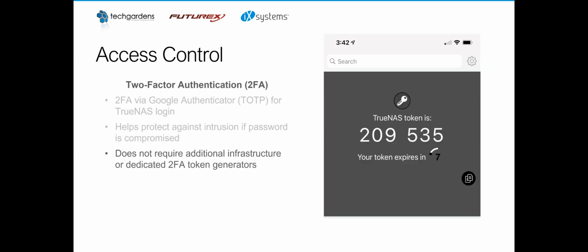Unlike some other two-factor authentication solutions, because we are using a common time-based one-time password protocol, it does not require additional key generation infrastructure. You don't need physical tokens. You can use a simple application on users' smartphones to be able to generate that additional token. And setup is very simple. The system will generate a QR code that users scan in the app, and then that's pretty much it.